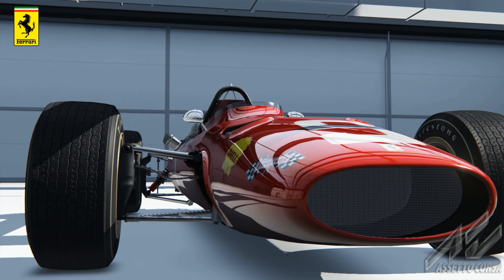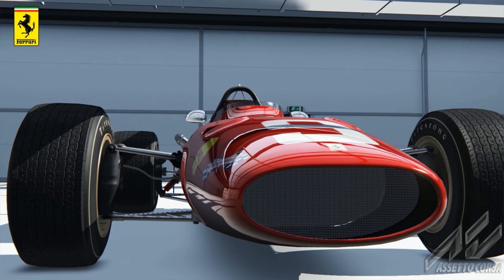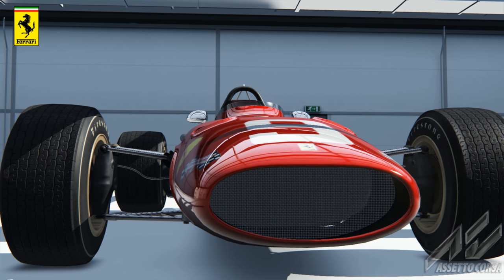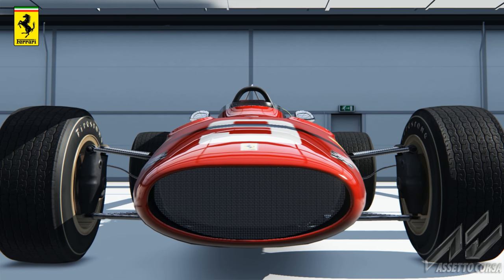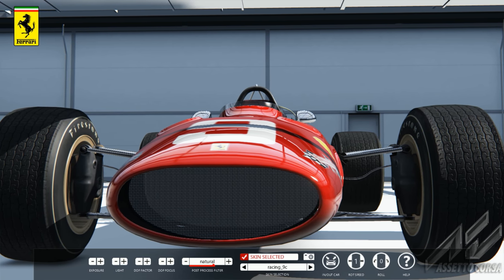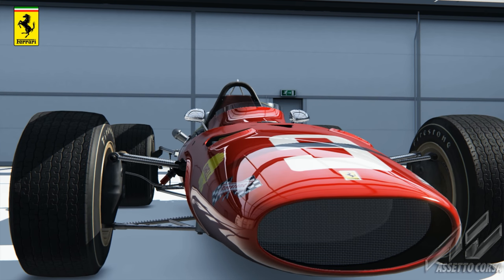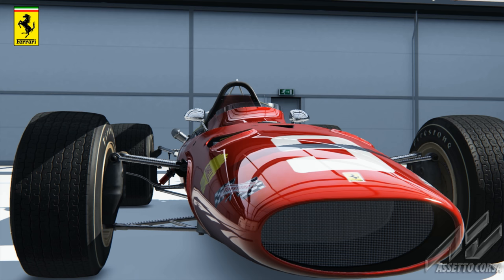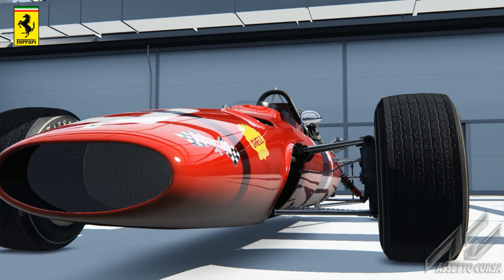We don't have wings, we don't have turning vanes, we don't have crash structures, we have nothing to obscure our view of all of the mechanical workings of this thing. Just having a look at the nose section here, you can see that Kunos have given us a great rendering of that radiator matrix inside. Very nice mesh work, and then of course the bodywork itself looking absolutely smooth and flawless as ever. Good job, Kunos.